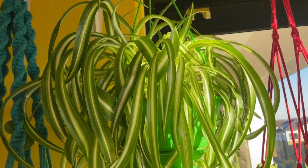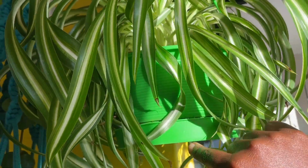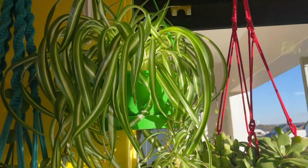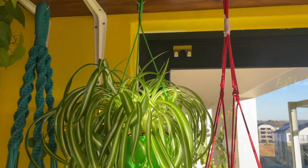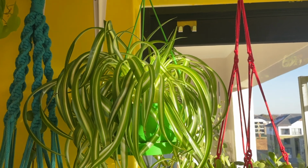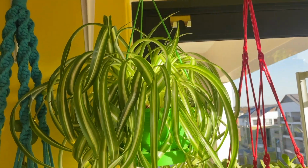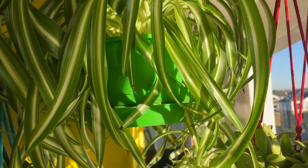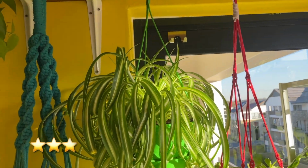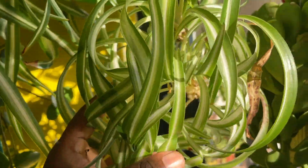This is not the original pot that it was in. It's basically this light green. It does have a saucer with it, which I guess it should have. I like the combination. It's a simple combination. I think the two greens play off really well with each other. And so this is another 3 stars. We're just giving away the 3 stars today. And I can't wait until it has more babies.